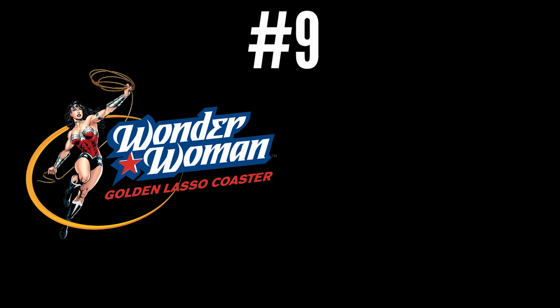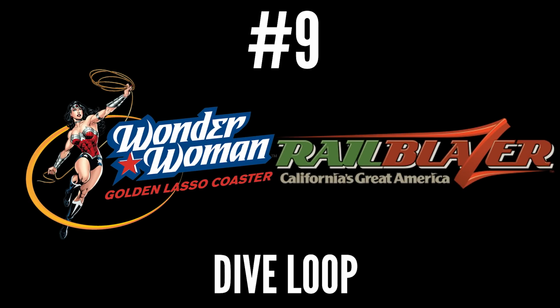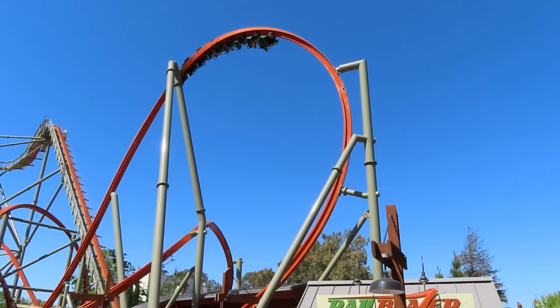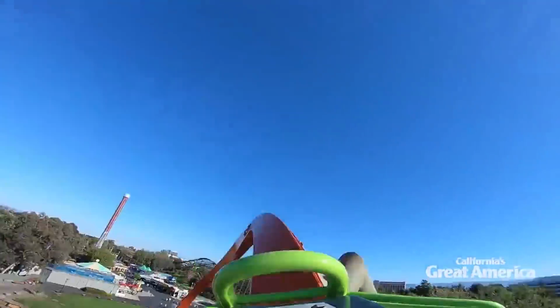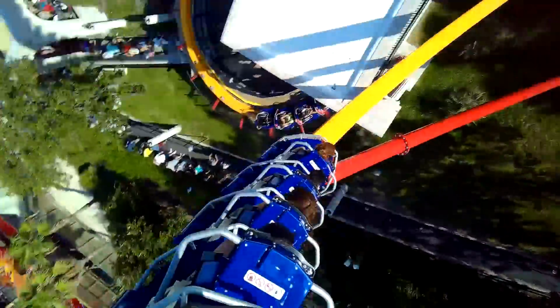Number 9. Wonder Woman at Six Flags Fiesta Texas and Railblazer at California's Great America, the Dive Loop. Here's why this inversion is great. You can get an amazing experience in the front or the back, just for totally different reasons. In the front, you get a powerful pop of ejector airtime when you crest the hill. In the back, you get dragged around and down, an incredibly whippy element.